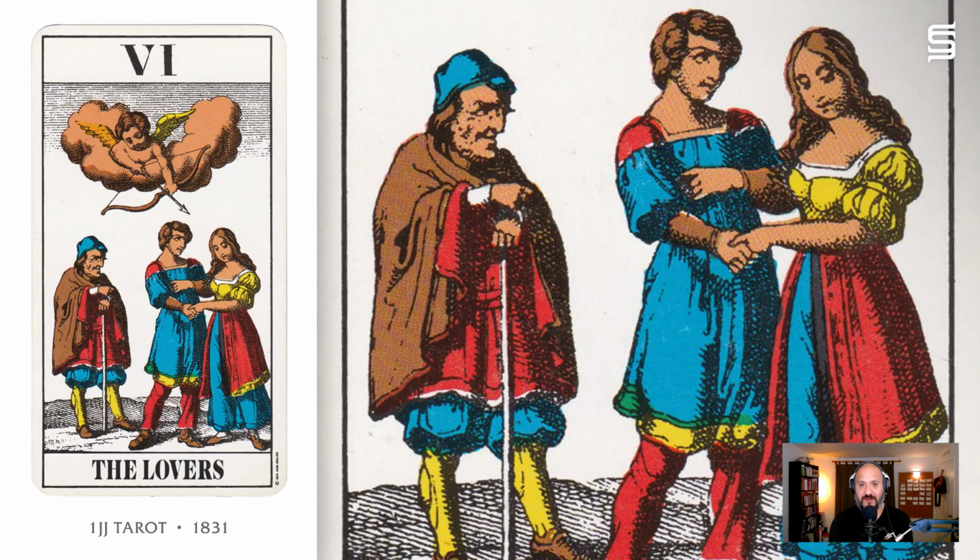And here we have another deck from the 1800s. This is the One JJ Tarot from 1831, and it's a very unique take on this trio. One figure looks clearly much older than the younger couple. For the life of me, I can't tell if that's supposed to be an older man or an older woman on the left-hand side. I think it's perhaps left for interpretation. It's supposed to be ambiguous.